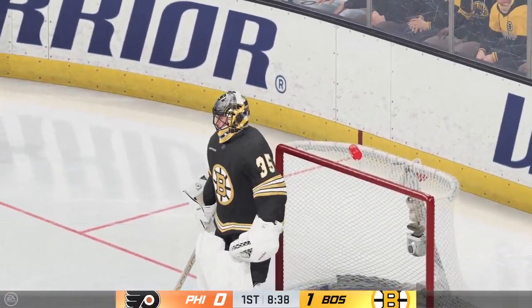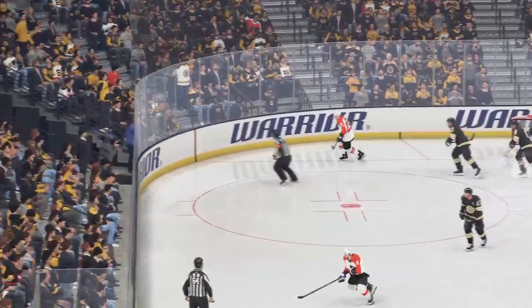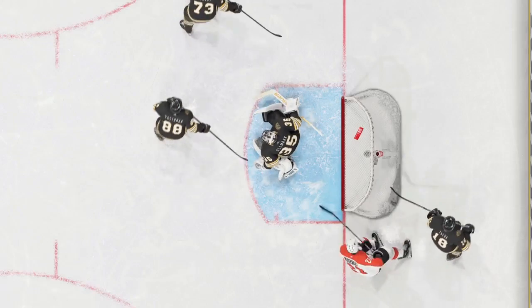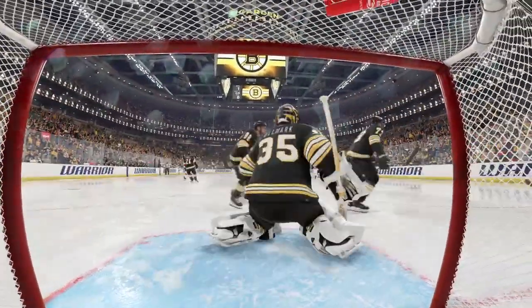And that athleticism and the will to get to that puck, that was on display. Let's have a look at that last save again. It was absolutely incredible. You're under pressure, you're under attack, really under siege, and you find a way to get to the puck. This is the stuff that champions are made of.